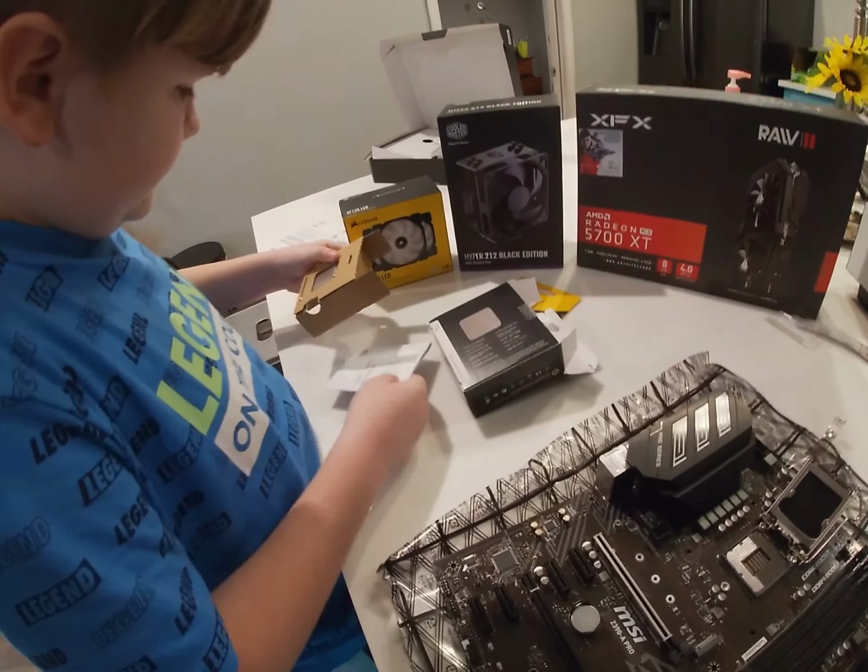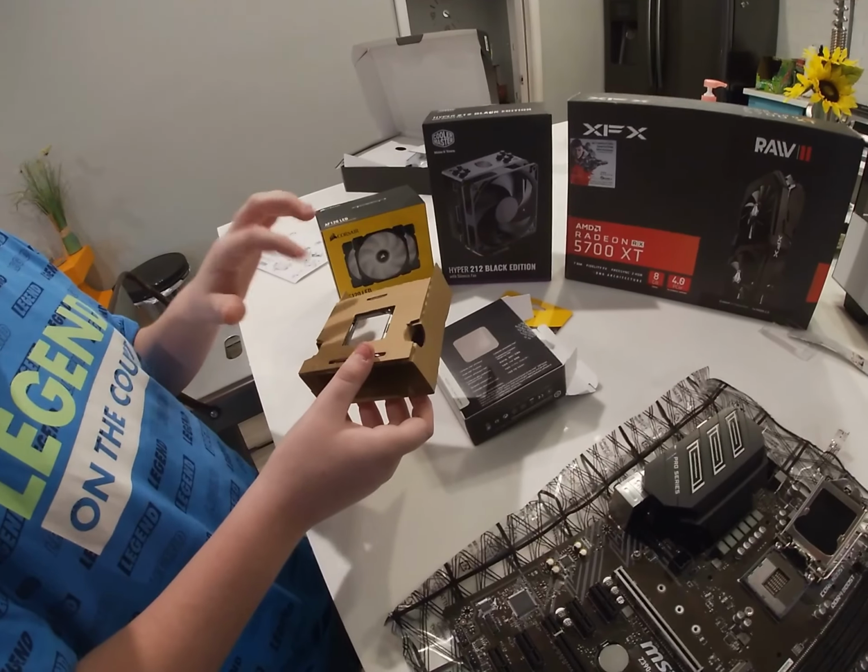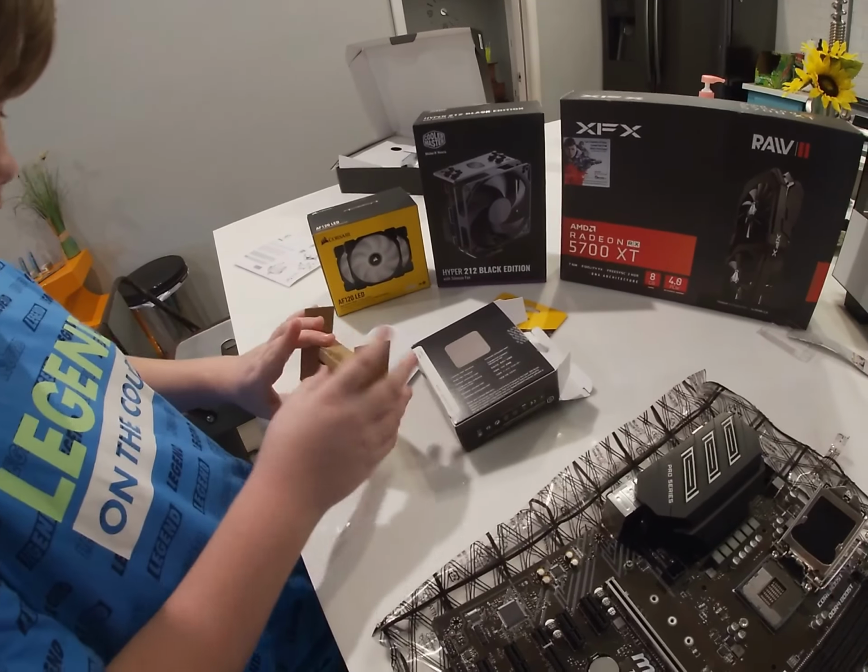Okay, so we're getting the processor out. And you don't want to touch the back of it. You don't want to touch the back or the front. Just try and touch the sides as much as possible.